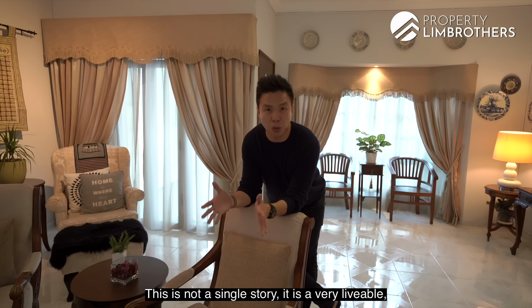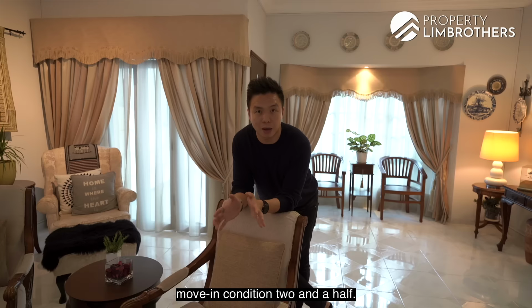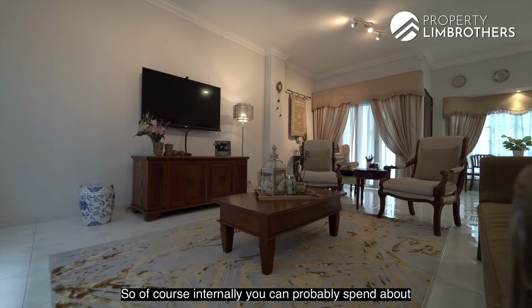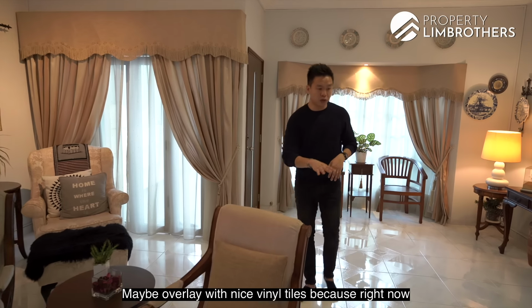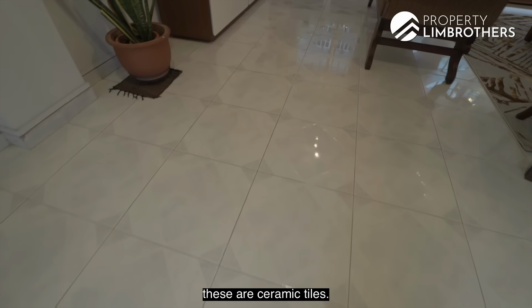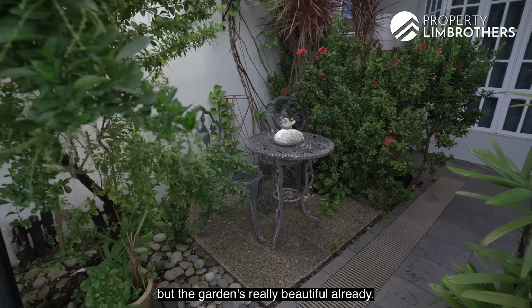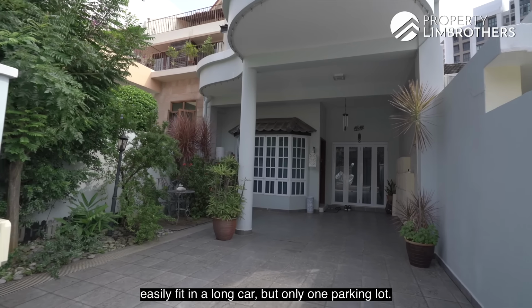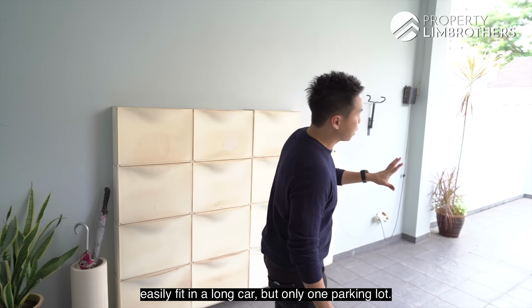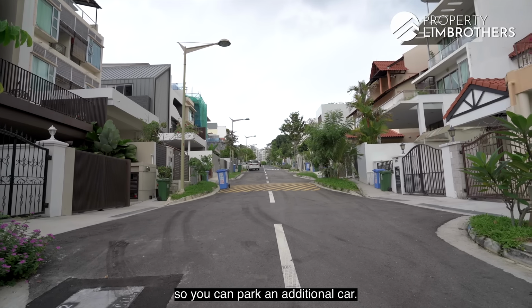This is not a single story. It is a very livable, move-in condition 2.5. So of course, internally, you can probably spend about 100 to 200,000 to modernize it first. Maybe overlay with nice vinyl tiles because right now these are ceramic tiles. You can also do a little bit of work to the garden, but the garden is really beautiful already. We like the fact that the car porch is pretty wide, easily fits a long car, but only one parking lot. Outside, we notice that dotted line in the middle, so you can park an additional car.